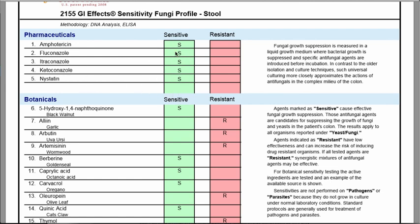I'm actually sensitive to all of these, so if I were to get a pretty nasty bacterial infection or something like that, any of these antifungal agents I would be sensitive to, and they would do the trick with me. But this would be good data to know if you ever got a really serious infection, to know that if your doctor gave you, for example, a nystatin, you might be resistant to that if you flagged R.